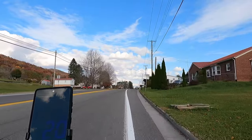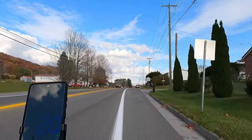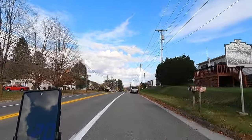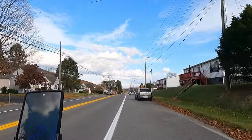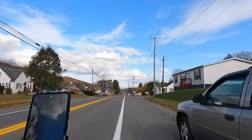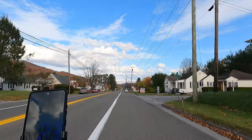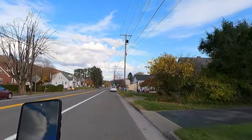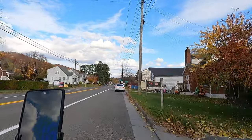It says 20 mile an hour on my GPS. It just don't feel like it. Good Lord, that truck looks like it's just falling apart sitting there. Come on, people. I'm gonna pull over. Some of these people don't want to pass.